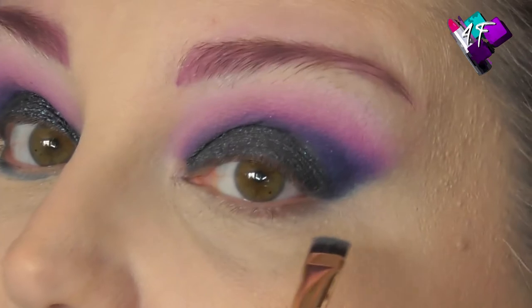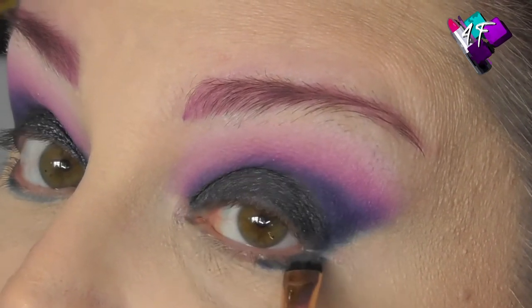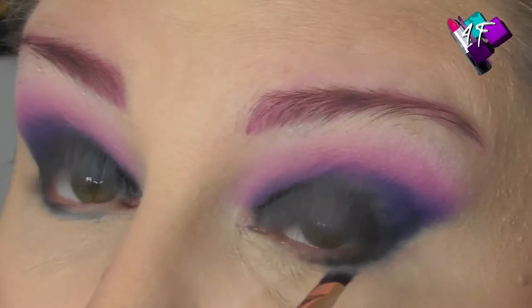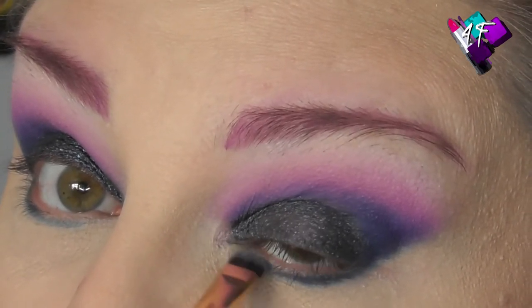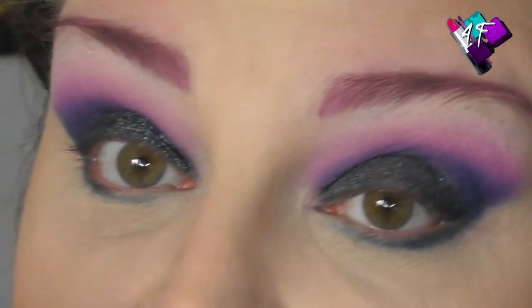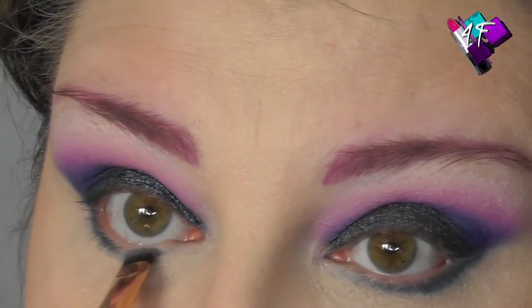I have now found I've got super sensitive eyes, to the point that for many years I couldn't wear liner on my waterline at all. I have since found some that will work with my waterline, but only on days when my eyes are feeling really okay. And they're a little bit watery today, so I'm not going to risk it.